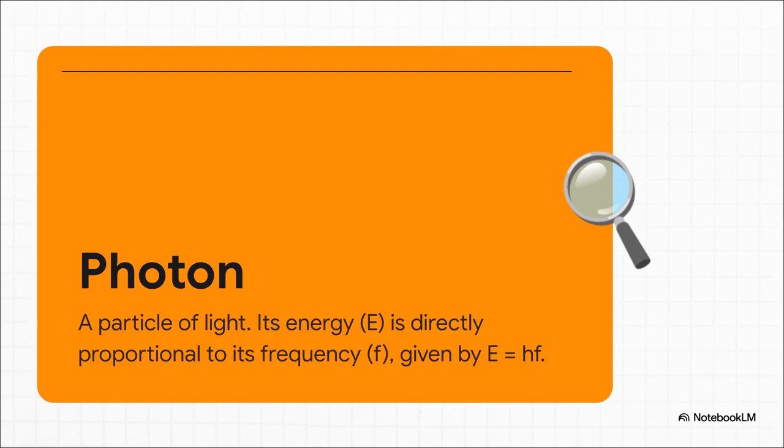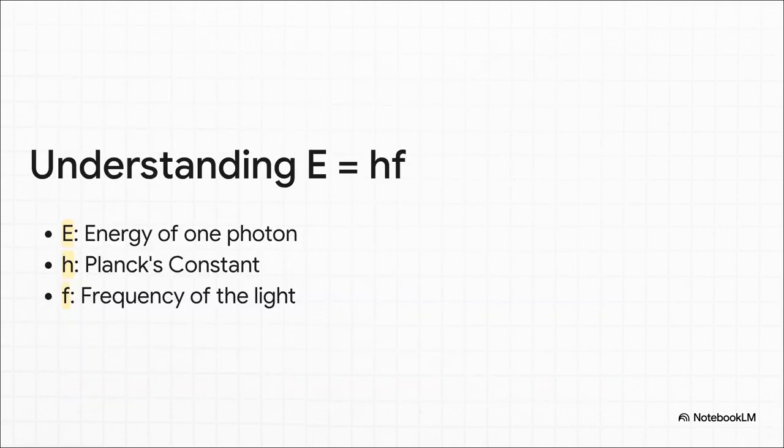So a photon is just one little particle of light, and the energy it's packing is tied directly to its frequency. The formula? It's elegant, it's simple. E equals h times f. So let's just break that down real quick. The E is the energy, right? That's the punch that one single photon delivers.